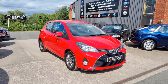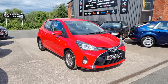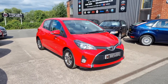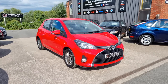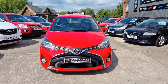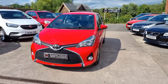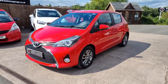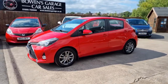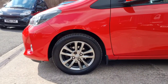This is our latest arrival, a 2015, 65 plate Toyota Yaris Icon. This is the 1.3 petrol CVT automatic gearbox, 5 doors, finished in super red, and it's covered just 30,000 miles. So have a good walk around this 5 door automatic Yaris. These are the ones to have, the best specification in terms of value for money, automatic guise, petrol. What more could you ask for?